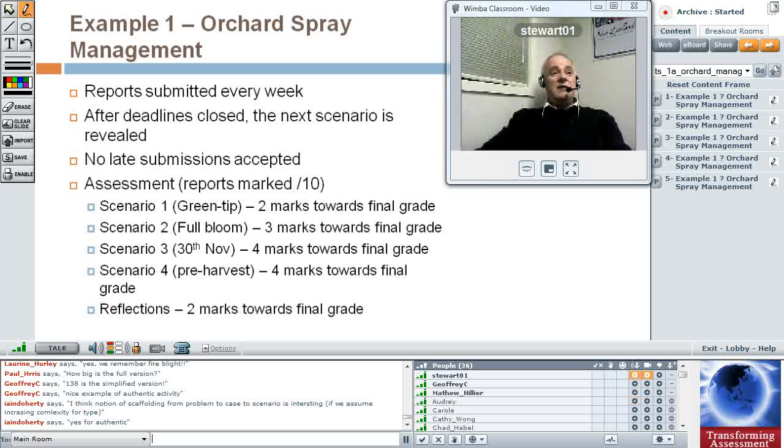And I don't accept any late submission. So once the close-off time is passed, that's it. They can't submit any more, and they've got to go on to the next one. And that, of course, is because the best practice history is now embodied in that subsequent scenario. So that's what they need to do.